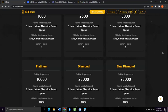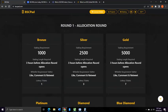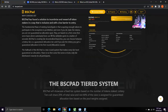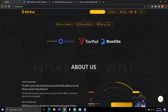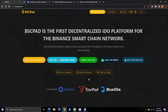Yes, I've gotten into some IDOs, and to be honest with you, I made some profit which I didn't take out, and the dip caught me, so I'm still recovering from that. Now, how can you get this BSC Launchpad token? Since you can't buy it on Binance, you can purchase it on PancakeSwap, MEXC, and Gate.io. I think these exchanges are very popular. You can check them up and purchase the BSC.